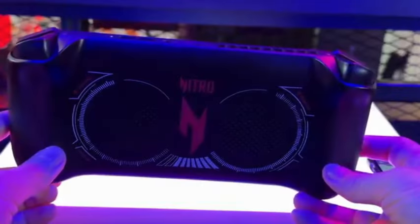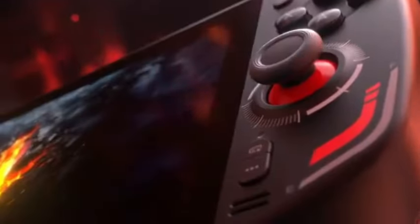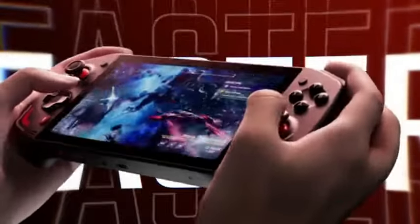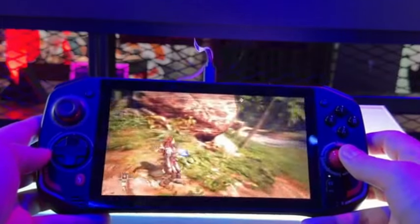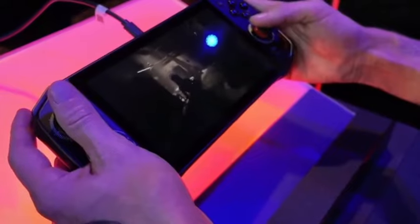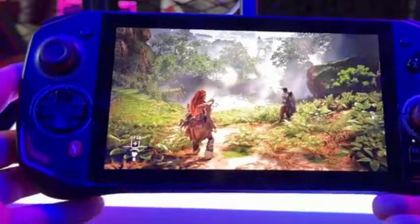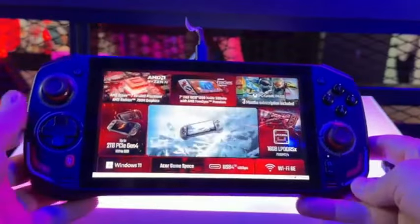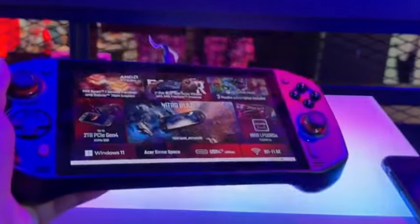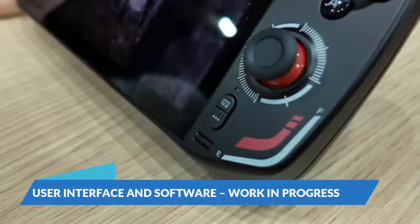And let's not forget the dual USB 4 ports. These might just be the unsung heroes of the Nitro Blaze 7. Having one port on the top and one on the bottom is a brilliant design choice. It means you can charge the device or plug in peripherals without getting in the way of your hands. It also opens up the possibility of using a docking station for a more console-like experience. Picture this: your Nitro Blaze 7 plugged into a dock, connected to your TV, with a controller in hand. Yeah, that's the dream.